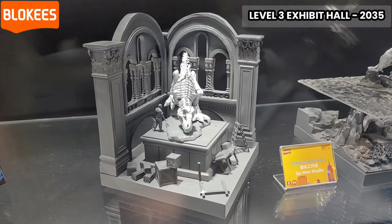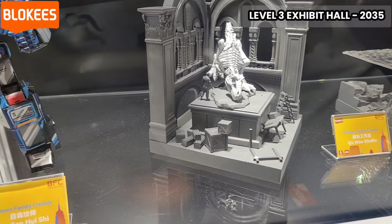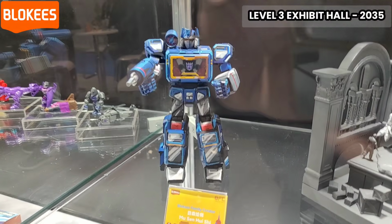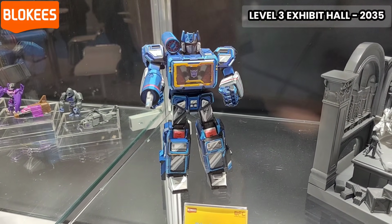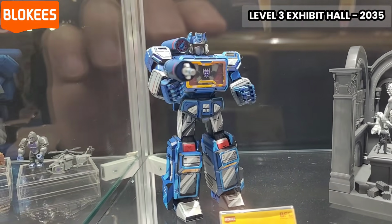I love this museum thing that we have going on over here. They're displaying the T-Rex Build-A-Figure from the first Jurassic World set within the context of a museum. That's just beautifully done. And this cell-shaded Soundwave is something else. I wish they actually sold cell-shaded Blokees like this. I'd buy the heck out of them. That looks really, really well done.